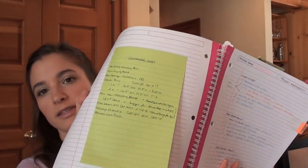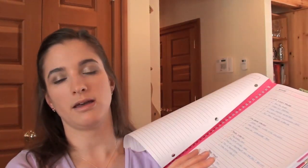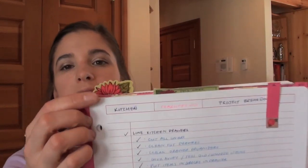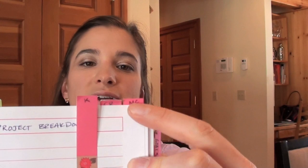Then the next tab is the Project Breakdown tab. Oh, and you can see this was my August Project Breakdown tab, but again, I'm using the sticky notes on the other side. That was a shopping list for the Container Store. That's just an example. But I will tab my recent projects using these tiny little tabs from this envelope of sticky notes from the Vera Bradley collection, with a little initial for which room it is. K, kitchen, CR, craft room, MC, master closet. Those are the projects I'm working on currently or about to start working on.